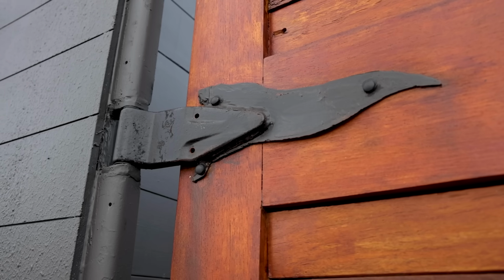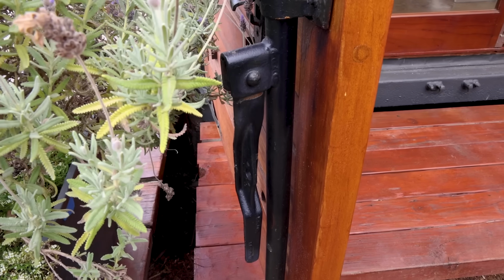That's right. So I actually cut the old steel container door off and left the hinges because the container hinges are so strong. I thought I'll just utilise those hinges and take the hardware and just bolt it back onto a timber door.